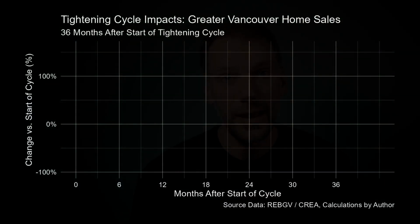So let's pull up a chart and see what happened to home sales in Greater Vancouver 36 months after the start of each tightening cycle. Now this is going to be a fairly technical chart, so let me walk us through what we're going to be looking at step by step. Looking at the left side of this chart, we're measuring the change in home sales relative to the number of home sales at the beginning of each tightening cycle. And along the bottom of this chart, we're measuring 36 months from the start of each tightening cycle. I've also included a dashed line at the 0 mark because this line will help us to see if sales were higher or lower than they started at in each of the 36 months following the start of each tightening cycle. So let me bring in some data to help illustrate this picture a little more clearly.